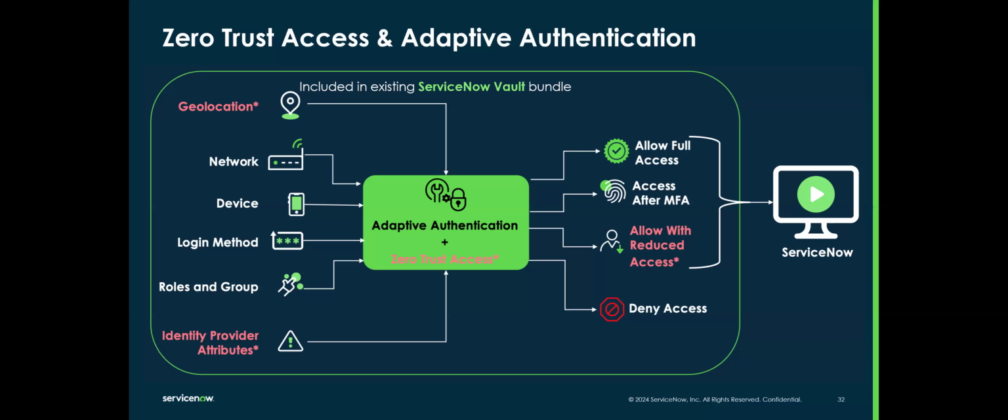Zero Trust Access enhances this feature by adding the additional feature criteria shown on the left in red, and an additional outcome of the policy decision, which is to allow access to the instance, but dynamically reduce the access, so remove some of the roles that the user has.